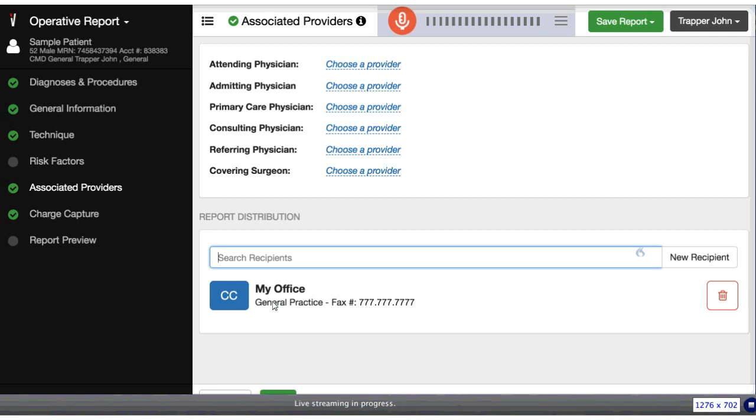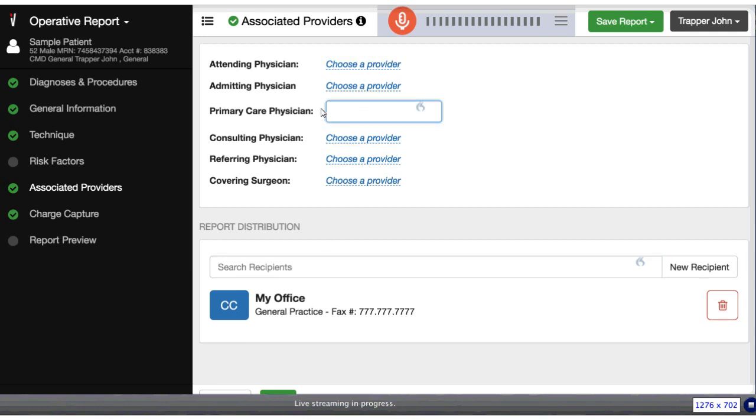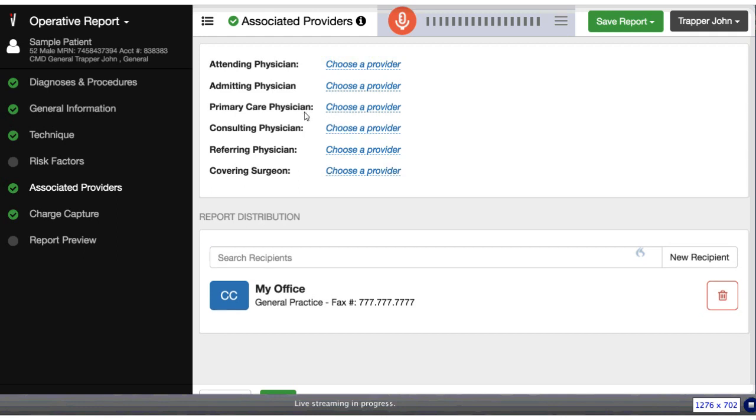We also leverage Epic's distribution channels or your parent EHR's distribution channels as well. So if you've got all of those rules already set up, if the physician chooses that they want the primary care physician to be CC'd, which that would be pulled through already if this was a real case, then once they e-sign it, it's like they dictated it and said, CC Dr. Jones and your HIM department can distribute however they need.